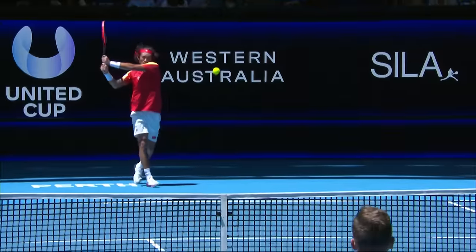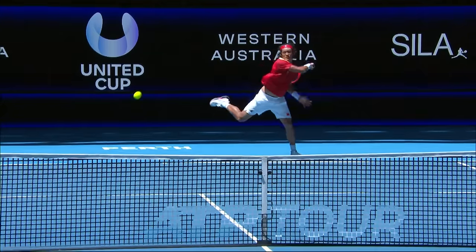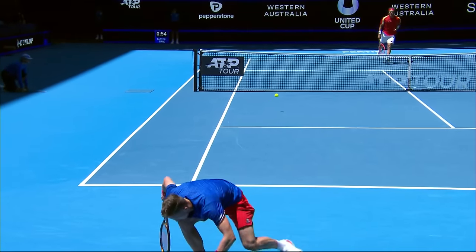First ball, this one here, let's see how deep it was. It gets Lehecka falling backwards, just trying to keep it in play, and then he's forced so deep, and another massive forehand was too good.